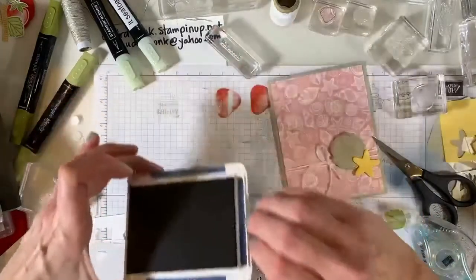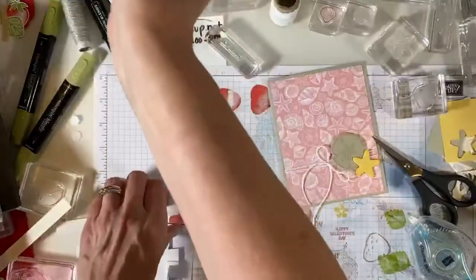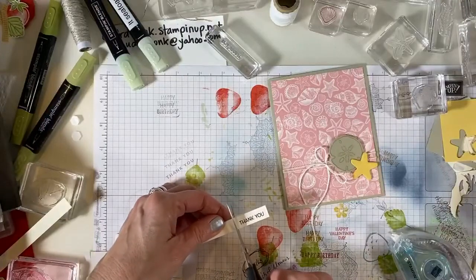It would also look really cute on a piece of Misty Moonlight and then stamped in Versamark and heat embossed, so it would be white. That would be very cute.